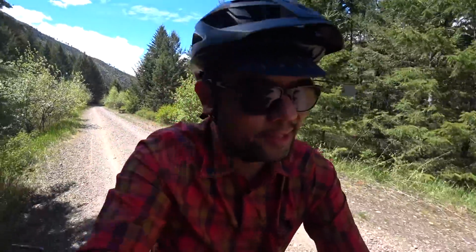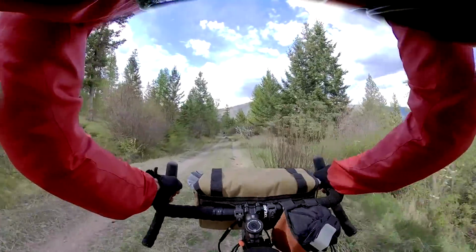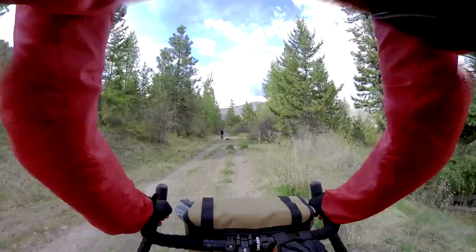So the ride I'm doing today is another local favorite, up a dirt road and down some chonky single track. And I think that'll be a good test for this bike.